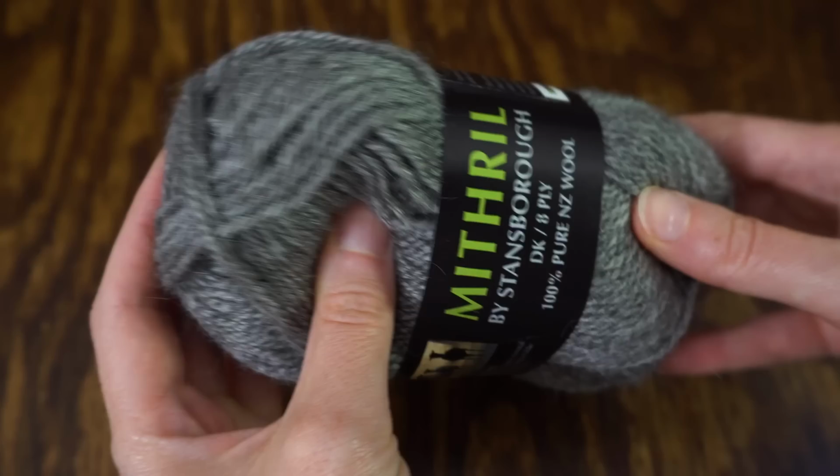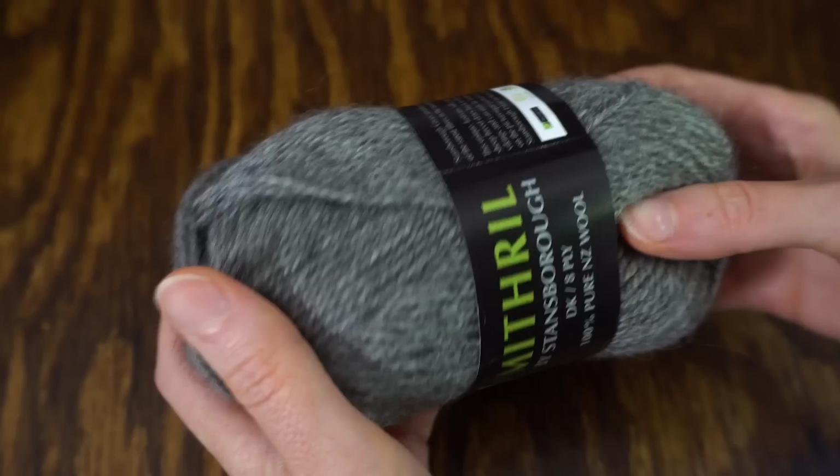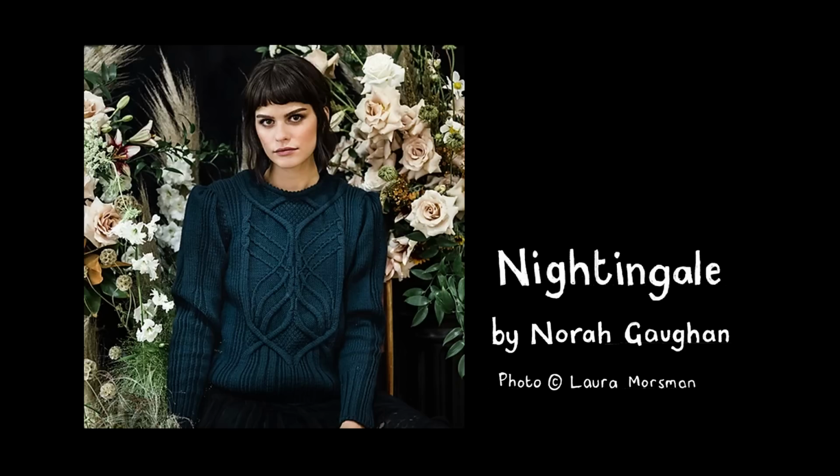And the pattern that came to mind when I discovered that this beautiful yarn existed was Nightingale by Norah Gaughan, which had been on the front cover of Pom Pom magazine, the issue that she edited several years ago. And I remember seeing that pattern on the front cover and thinking it looked very Lord of the Rings, very reminiscent of the flowing architecture of the Elvish culture in the films. So that was what I cast on. And I've been having an absolute whale of a time.